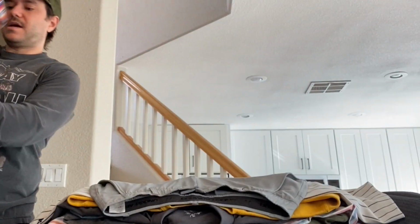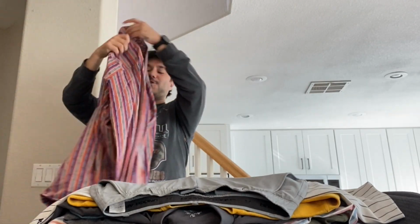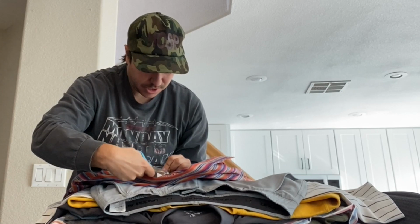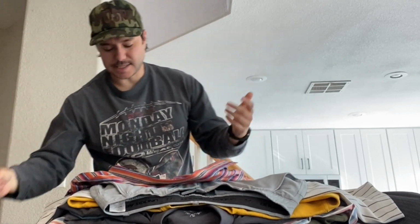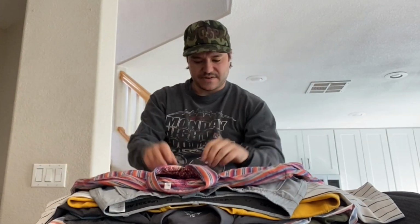Then we got a Robert Graham shirt. It's kind of a shiny pink one, which is why I pulled the trigger on it. And it's in a good size, 1XLT. So it's just an XL tall. I guess that's not that great of a size. I list these for like 25 bucks. They don't sell that fast.